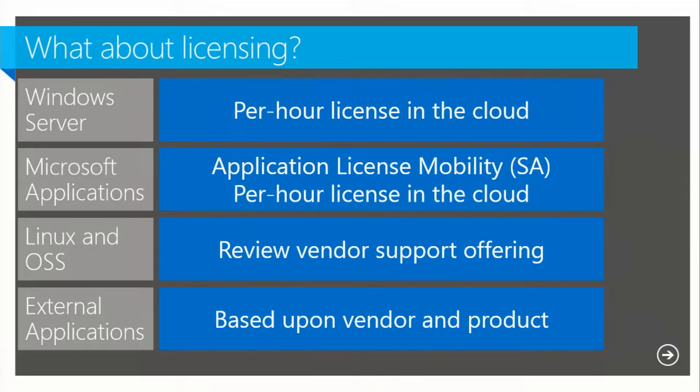Running Windows Server is charged on a per-hour basis. If you have on-premise, you can bring up your VHD, but the Windows Server license doesn't transfer. The license for Windows Server is always paid for as part of running Windows Server in the cloud. Applications, on the other hand, specifically Microsoft applications, can be licensed in one of two ways. One way is what we call license mobility, which is granted if you purchase your application and you have software assurance. That allows you to move it to a cloud provider from on-premise.